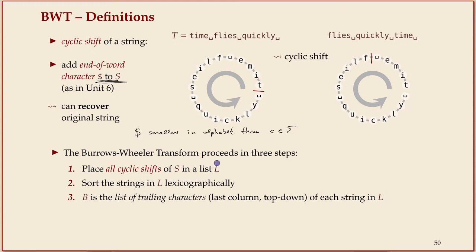Then what does the Burrows-Wheeler transform really do? It takes all the cyclic shifts of a string. I'll have an example on the next slide. You sort them lexicographically as strings, treating the dollar as smaller than anything. And then you take the last column of what you get.